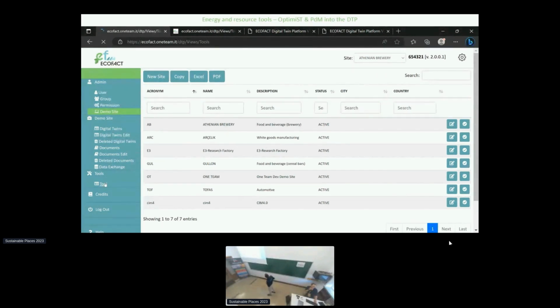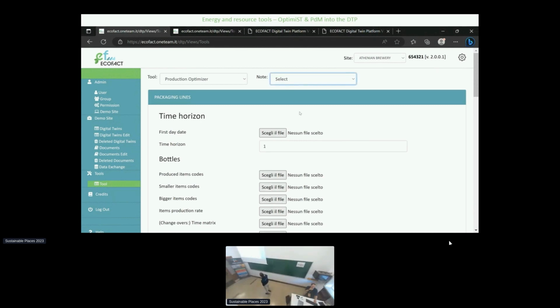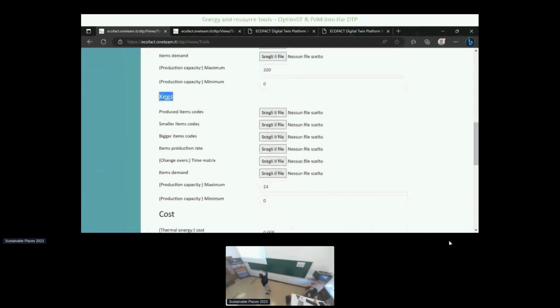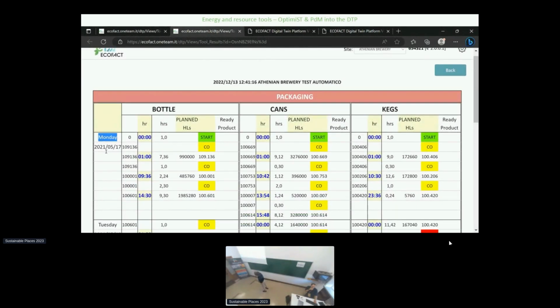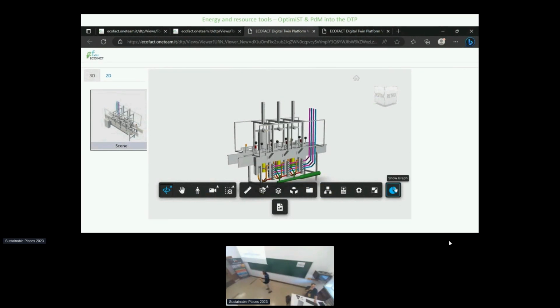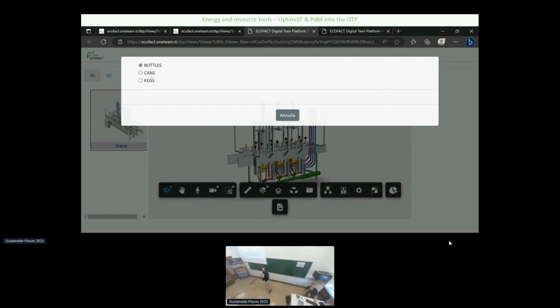And in this video, you are seeing some of the tools. I am focusing in this case on the Optimist tool. Remember the one of the energy flexibility. This is the graphical user interface. The staff of the factory put CSV files or values in input, which are basically fixed. And then you run the tool, and you can see a production scheduling, which is the one required by the Titanium Brewery factory for the different lines: cans, kegs, and bottles. And you can also see the graphical output on our models.